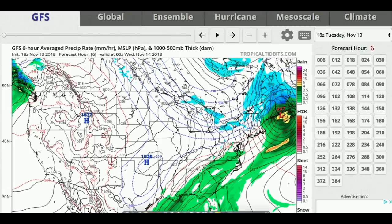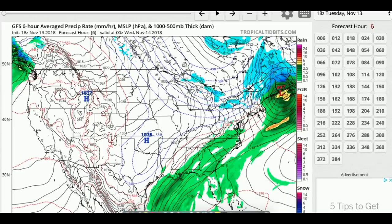We are looking right now at the GFS 6-hour average precipitation rate, in millimeters per hour. There is a storm that is exiting out of the northeast right now. It brought some rain, some snow. It wasn't necessarily a huge winter storm, but it was one of those late fall storms that did impact the United States.